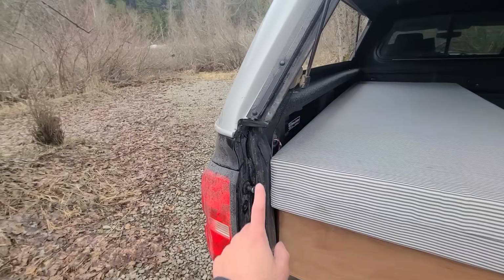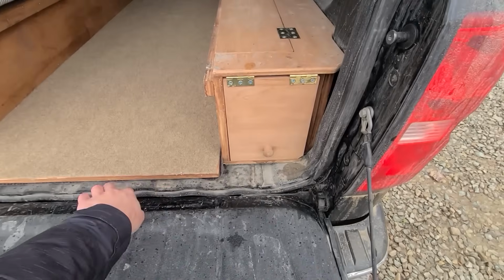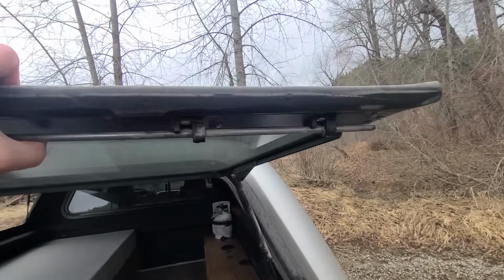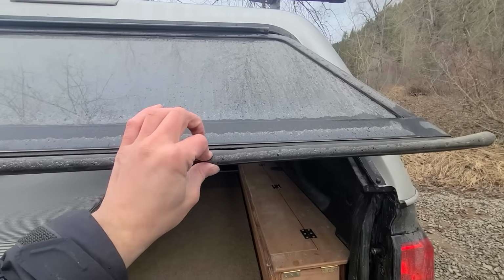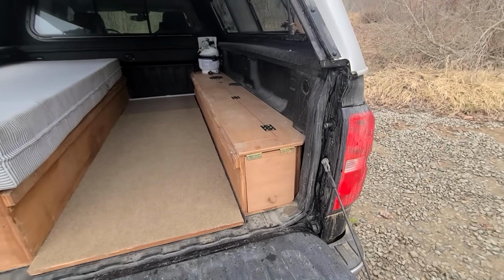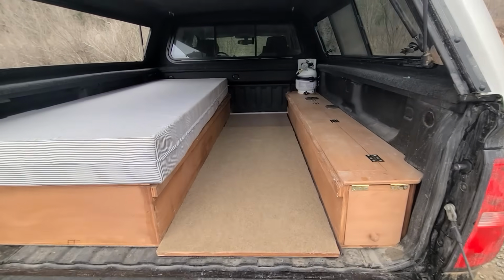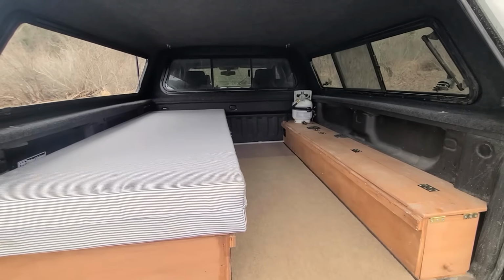I can't detect it. And then around the bed, I have seals to seal the bed up. Along the bottom, along the top, I replaced the seal on the ARE topper. Happy to explain any of that if people are interested. I don't know if they are, but I have seals all over this place. So whenever it's tightened up, I can drive highway speeds in pouring rain and snow.